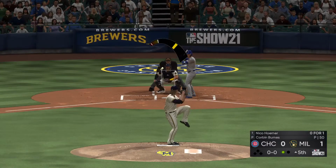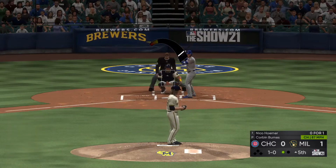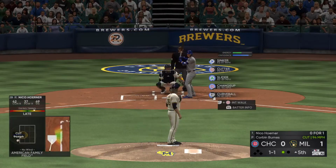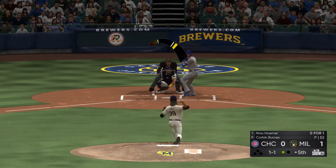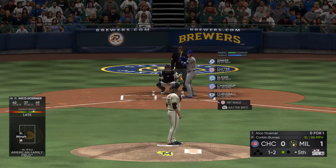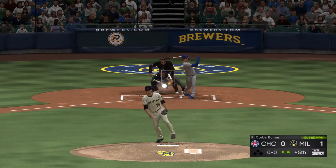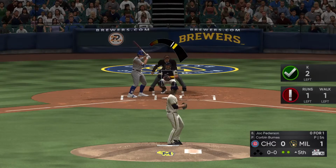Next, here is Nico Hoerner. He went down on strikes in his last at-bat. A changeup floats outside here for ball 1. That evens it up, 1-1. Bases are empty, 1 man out. And not a real good cut at that slider, and he's behind 1-2. And he struck him out, and that's 8 strikeouts thus far.